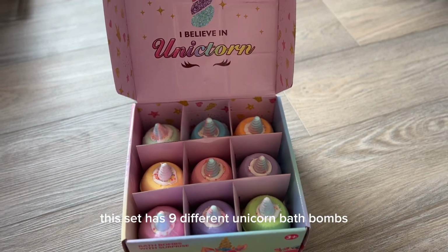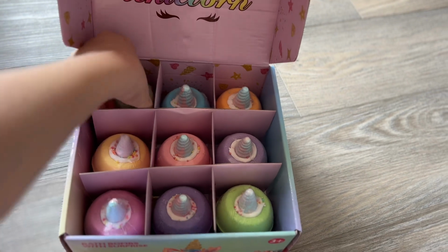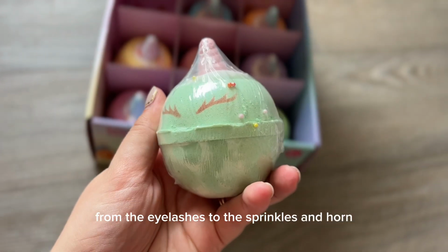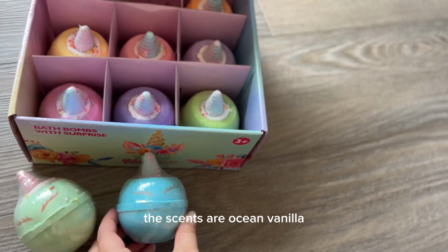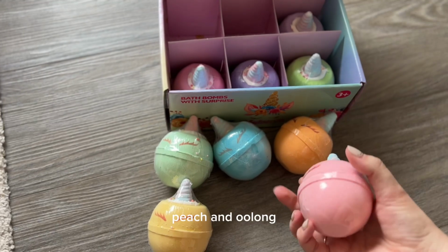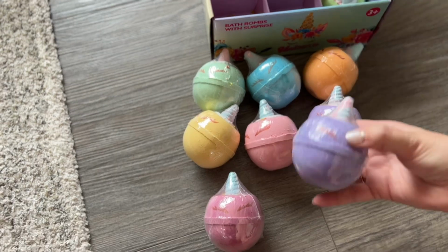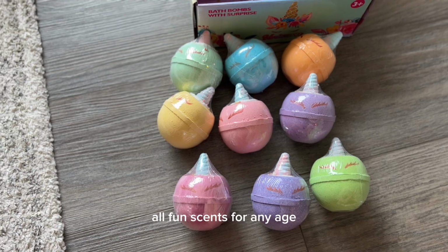This set has 9 different unicorn bath bombs, each with a different surprise and scent. It came carefully packaged, and I love the details from the eyelashes to the sprinkles and horn. The scents are ocean, vanilla, sweet orange, lemon, peach and oolong, lavender, rose, blueberry, and green apple. All fun scents for any age.